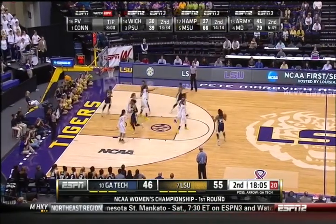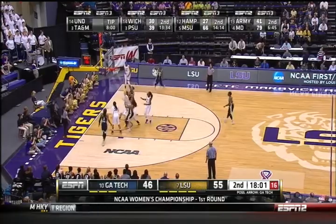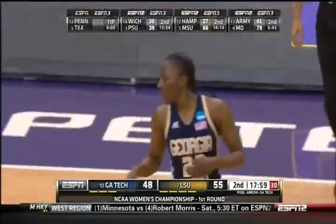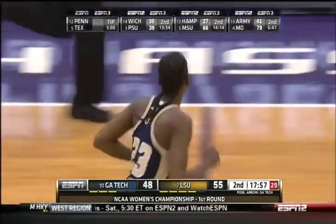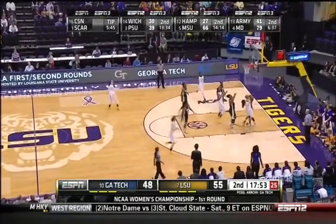Kayla Davis, Ty Marshall, the scoring specialist, but Sydney Wallace, she shines come tournament time. She did it in the first half. She did it in 2012 en route to the Sweet 16.